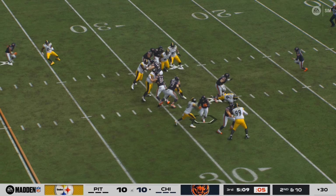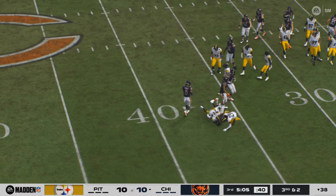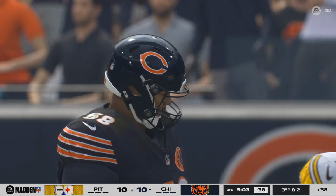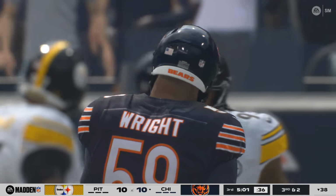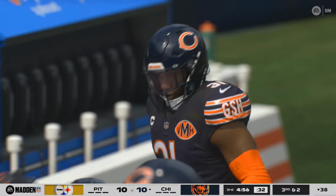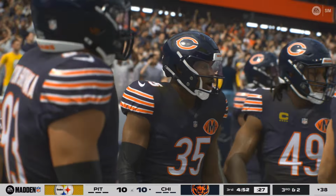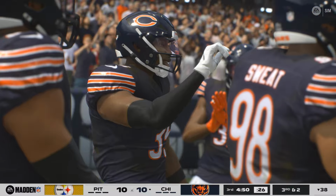Right back to Swift again on 2nd down. Powers through. He'll take this up just shy of the 40. Excellent display of footwork on that run. 53 yards rushing for him now in the ball game. That was a good forceful run, and it demonstrates why you've got to put your body on a runner when you're trying to tackle him.